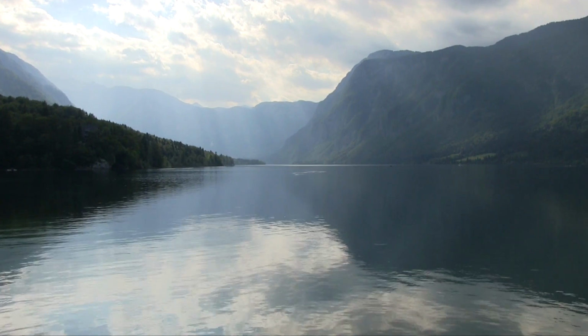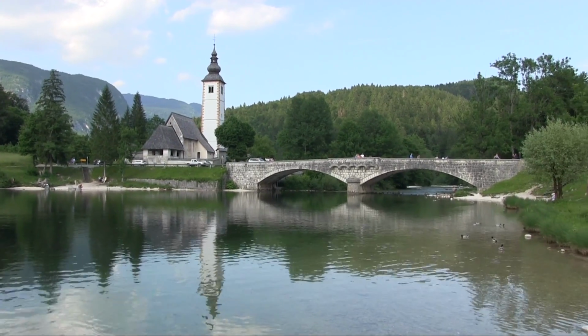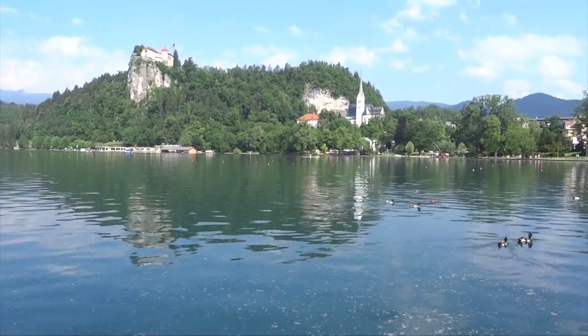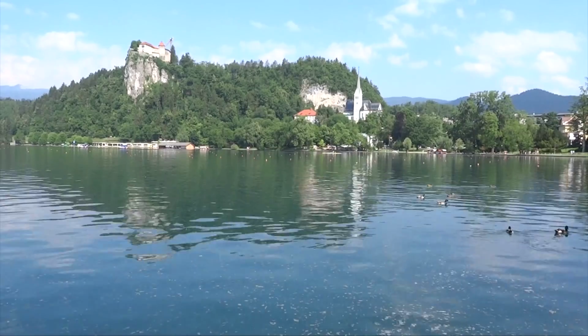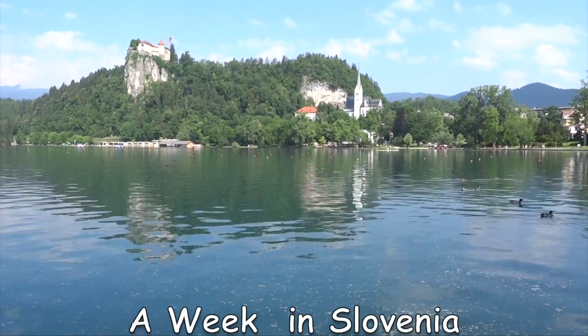Back outside for a look at the lake while we wait for our bus to return and take us back. We have one final morning in Bled before our transfer to the airport and home, and it's a Sunday morning, so the church bells are ringing.